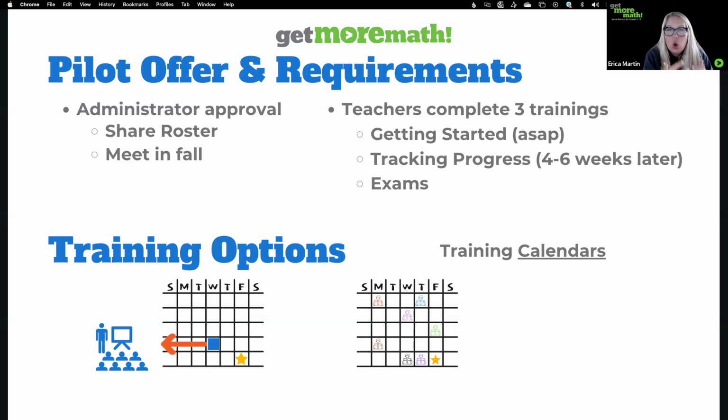Then we want them to go work with their kiddos for at least 4 to 6 weeks so that they have some data in their own classroom for when they come back for the second training, which is called Tracking Progress. This is where we're going to look at some of the data reports that we offer, and talk to teachers about how they can use that to make changes in their classroom and their instruction.